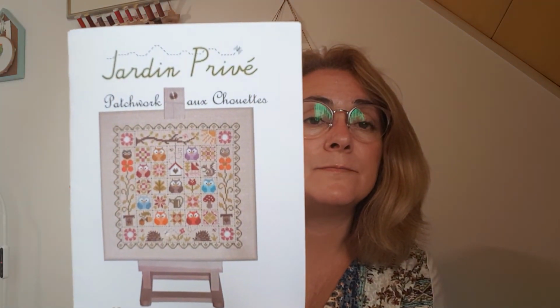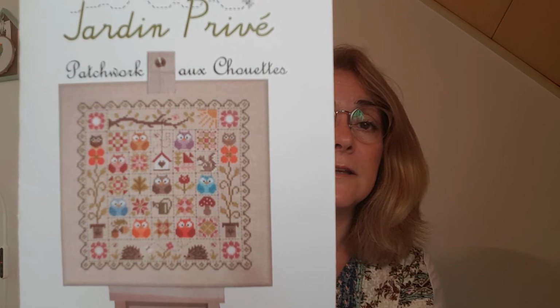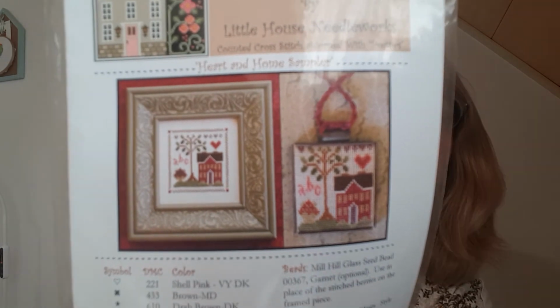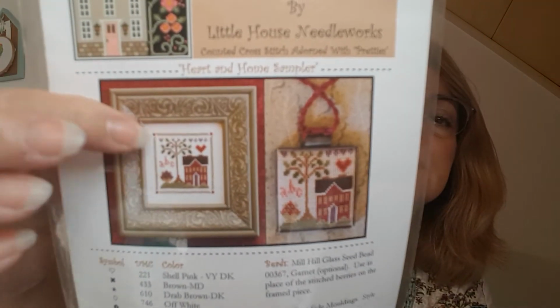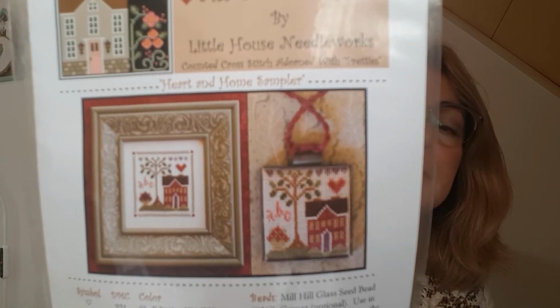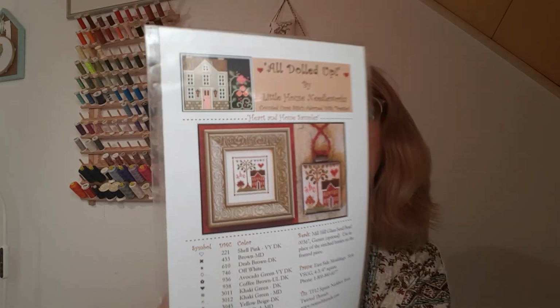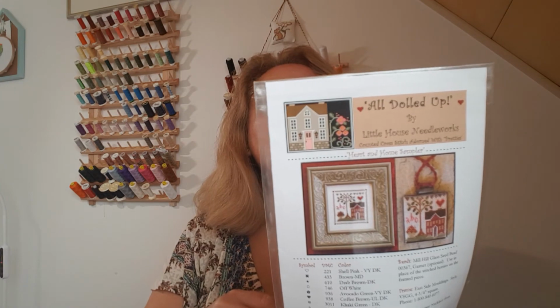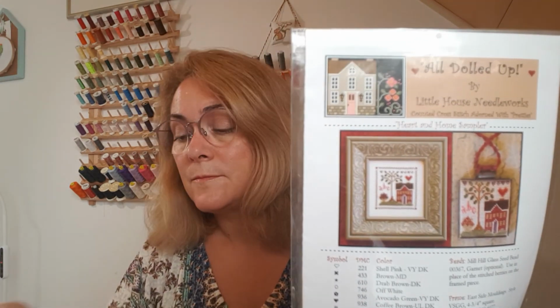While I was tidying up, I found a couple of charts. I've stitched this one, and yeah, I'm not going to stitch it again. So that's a giveaway. That's the owl patchwork. And I found this Little House Needleworks. Little House. There we are. Yeah, that's the stitched version, and that's the really tidy version in it. And I've got other little houses. I don't need this one as well. It came as a packet of 3, and I got it for the Christmas trees that I liked. So that's Little House Needleworks. What's it called? Heart and Home Sampler. Okay. And then this is Jardin Privé. What is this one called? Oh, Patchwork au Chouette.